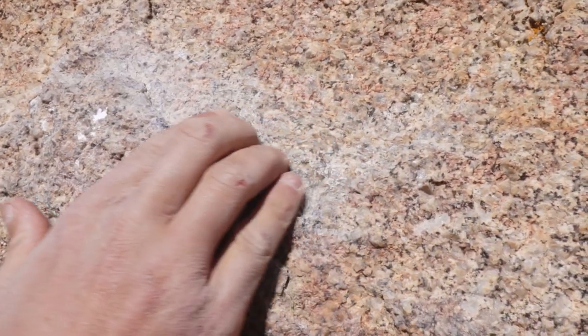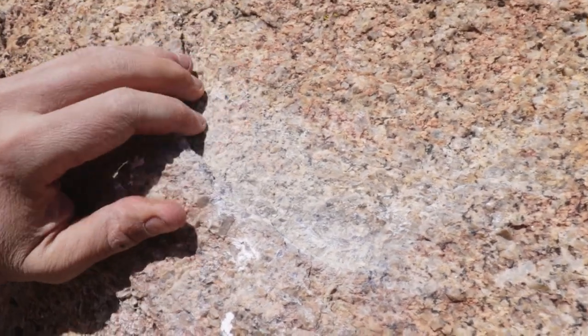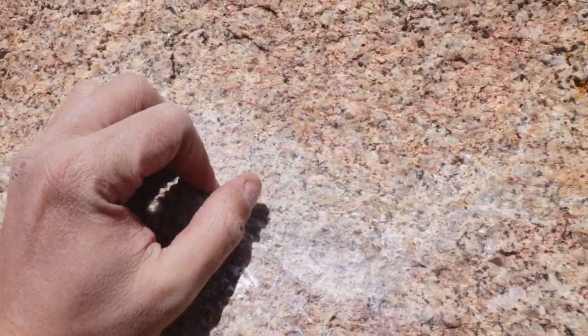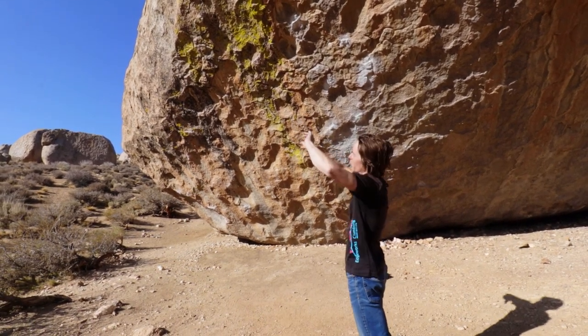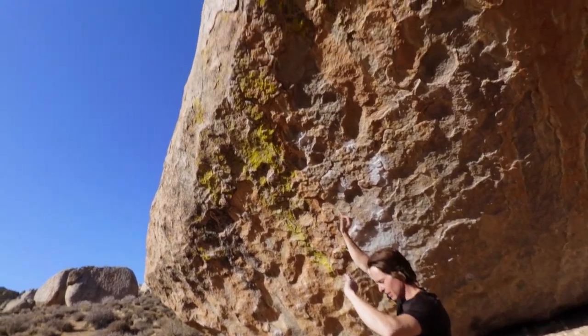This one's a match. Right hand here. Switch hands for the camera. Left hand here. Shake out. Reach left hand, match it. Reach up to the worst hold on the route. It's just a grain. And then go up to that bad crimp up there.